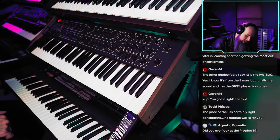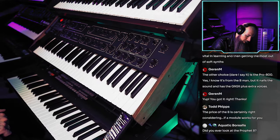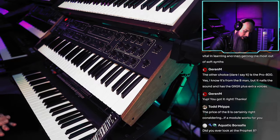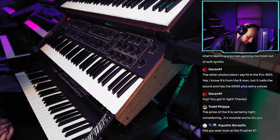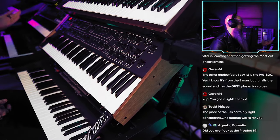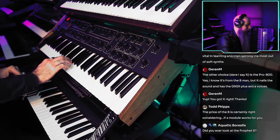Holy shit. Gerald says, I assume the presets are new. No, so these presets are from way back when, I believe. I'm not 100% sure. Todd Phipps, welcome to the stream. Little stereo chorus and verb, and that would be a really nice pad. Yeah, so that's another thing about this synthesizer, it is, in fact, not stereo at all.